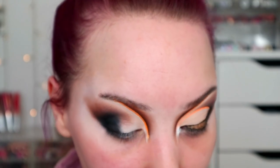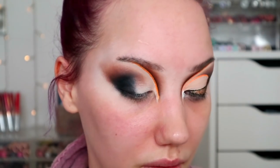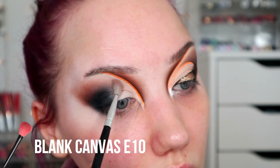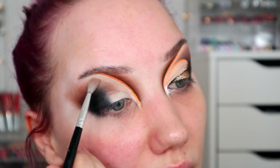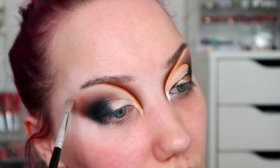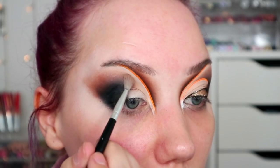Again, not bringing it very far in, but what I will do is go in with that brush that I used earlier, and I'll use this time the shade Literally. And this will start to blend up into the space that I set with my face powder. It's darker, but it does something.